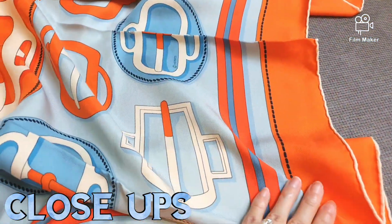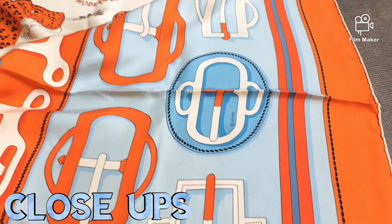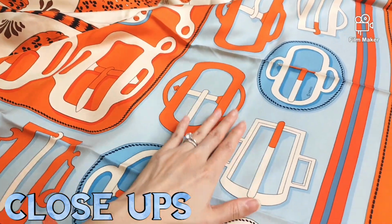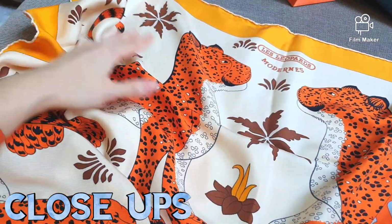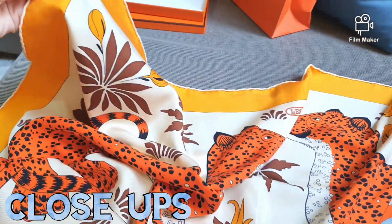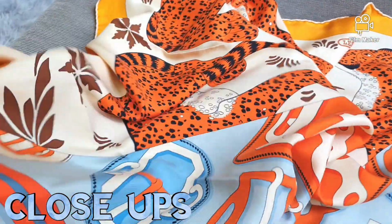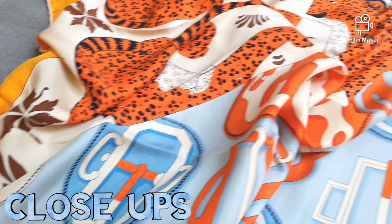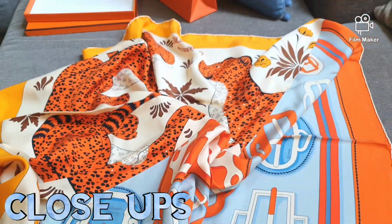And you've got the buckles, you've got the Hermès word here. But the buckles, I like the color of the buckles. To be honest, I actually like this side more than the fair line. But you know what? I really love the orange. The mango orange is beautiful. There you go. So this is how it looks, and all the way to the other side here. It's gorgeous. All right, so that's the close-up of this scarf.